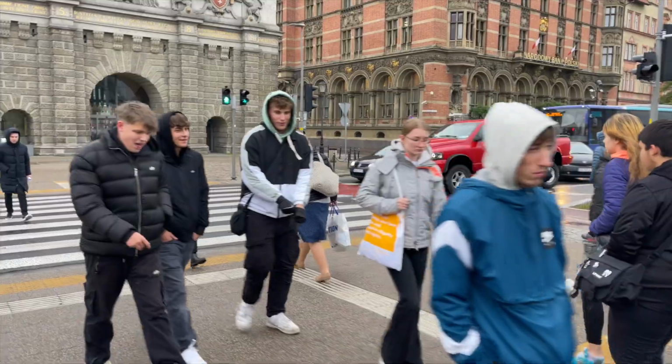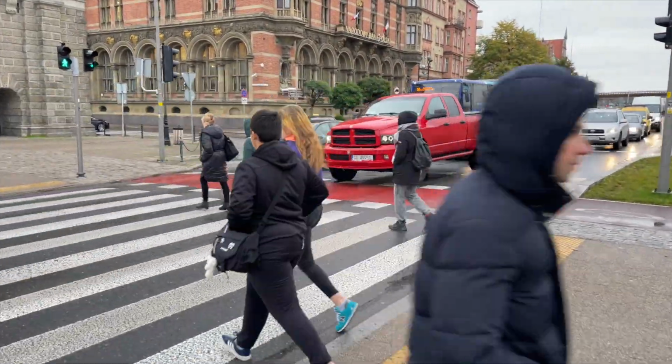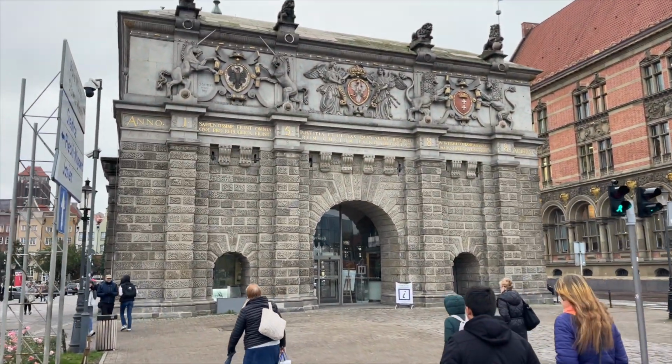And somebody has a Ram here. Louis, check this out. I told you they're importing the Rams here for some reason.